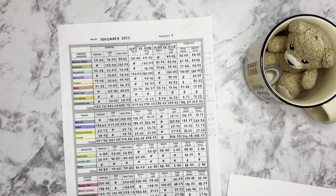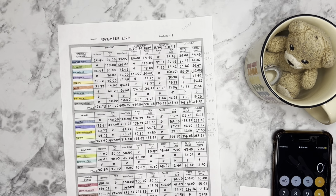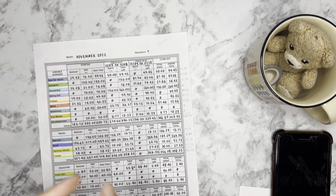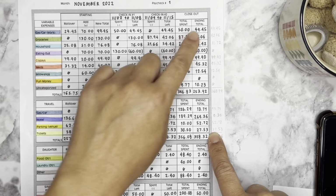Okay, now this is the part that gets a little bit tricky because I had some transactions that hadn't posted yet and I wanted to make sure that my numbers were correct. So I actually didn't even do this on the Tuesday before my next paycheck had come in. I did it like, I think, Wednesday or Thursday, which is another reason why this video is late being filmed. These variable expenses and my travel expenses sit in the same account.